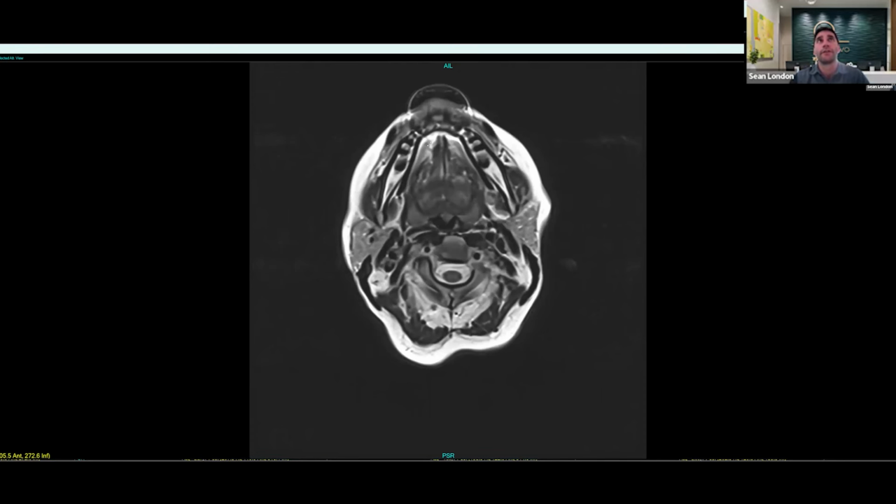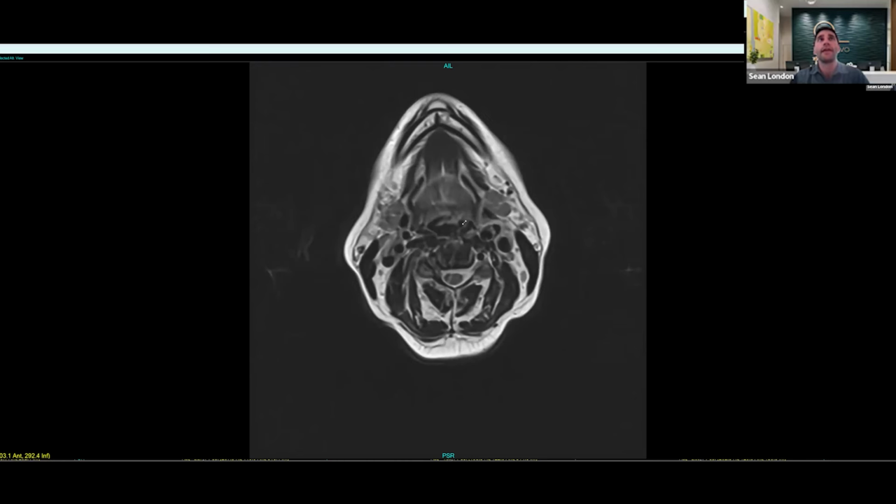And same thing under the tongue right here. There's a bit of artifact here from that dental hardware, but I can see some of the glands here, the sublingual glands, and those look symmetric and normal. Back here is the back of the throat. These are the tonsils that we see in the back of our throat when we open our mouth looking in the mirror, and these look normal. And then I come further down and I see more glands under our jaw. This is the submandibular gland on the right, and here's the one on the left, also symmetric and normal, nothing concerning.